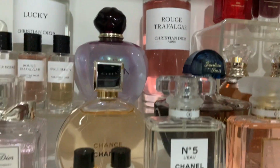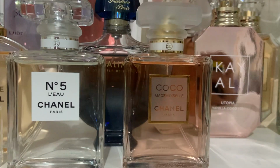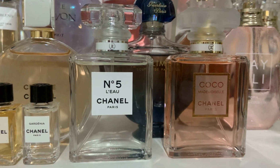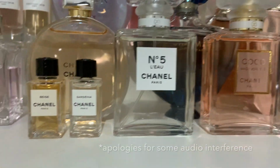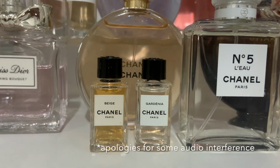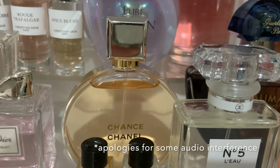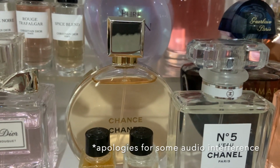Towards the middle are my Chanels. So I have a 30 ml bottle of Coco Mademoiselle, very popular perfume, and beside it is my 30 ml bottle of No. 5 L'Eau, the only No. 5 Chanel that I can wear so far. And I have minis from Les Exclusifs. This is Beige and Gardenia, which I am trying to wear lately and get to know more. And then my only bottle of Chance. So this is Chance Eau de Parfum, which I enjoyed wearing for Christmas Eve.